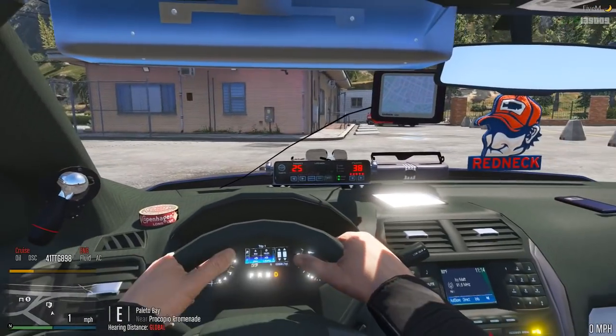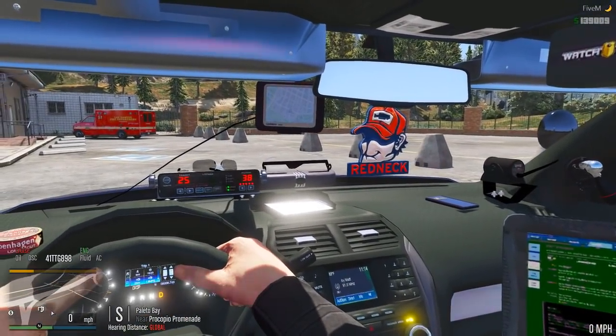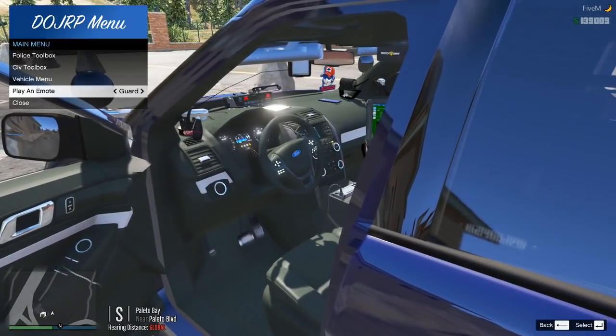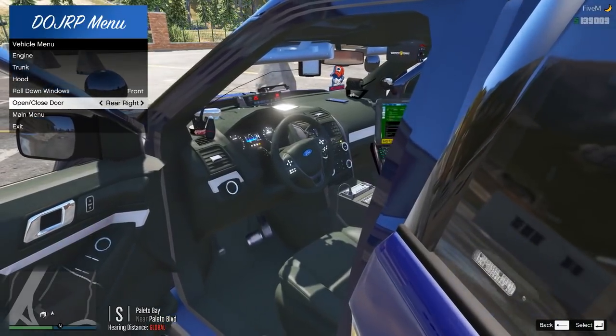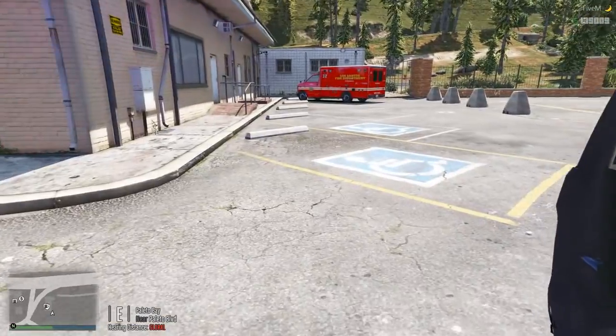An absolutely beautiful looking vehicle. We got that Copenhagen right there. We got our phone just kind of willy-nilly laying there on the dash. It's going to fall out when we get in a pursuit, but that's not a problem. You know why? Because we don't care. Now, opening up the vehicle menu, let's go ahead and open everything up, and let's take a look at what we have to offer.